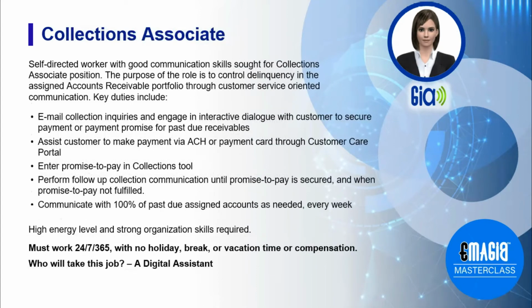Similarly, we look at collections. Who can fill this job? Email collection inquiries, engage in interactive dialogue, trying to secure a promise to pay or a payment. If the customer says, yeah, all right, I'll pay, assist them on your customer care portal to make a payment in the format they prefer. Enter promises to pay in your collections tool, follow up on those promises to pay. And what's really nice, is they can communicate with 100% of their assigned accounts.